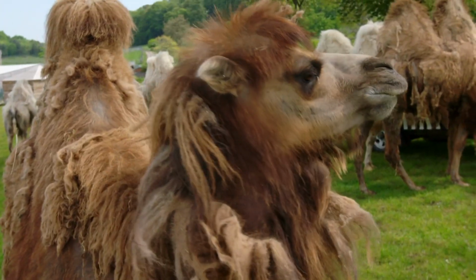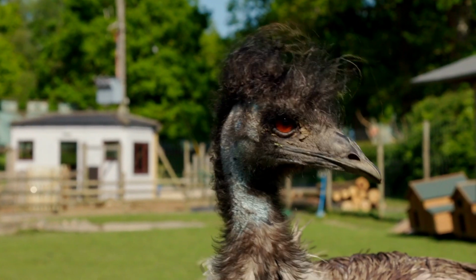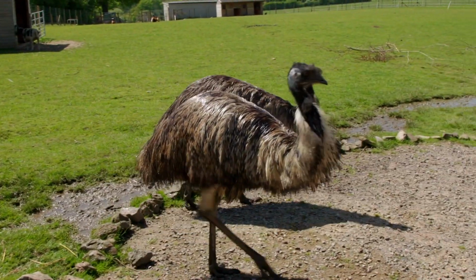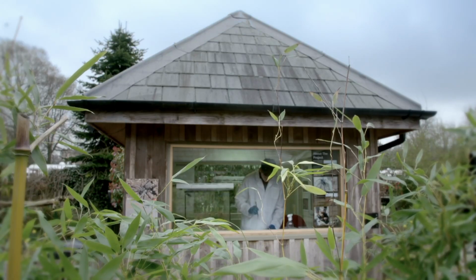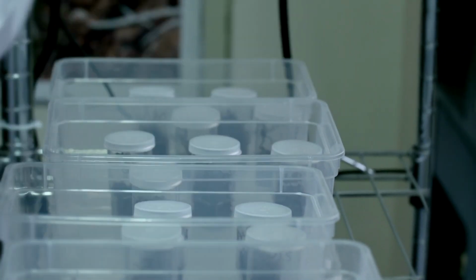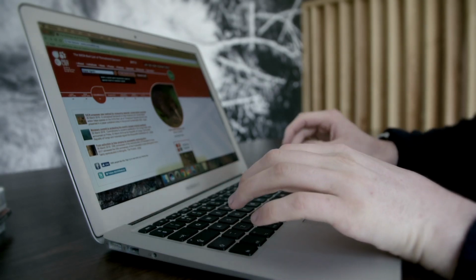Not every animal here might be quite as photogenic as the Chilean flamingos, but that doesn't mean that they're any less important to the collection. Last year, we dropped in on the world's first breeding project for a species teetering on the brink of extinction. Turns out that they're more endangered than giant pandas. Not great news for them.